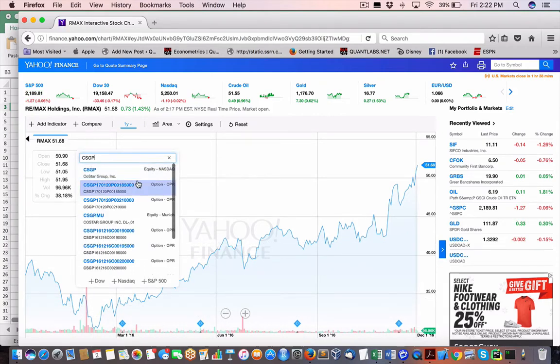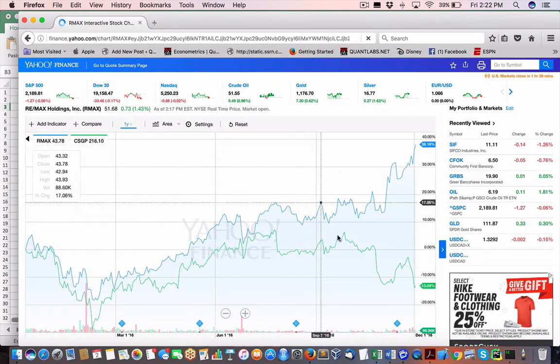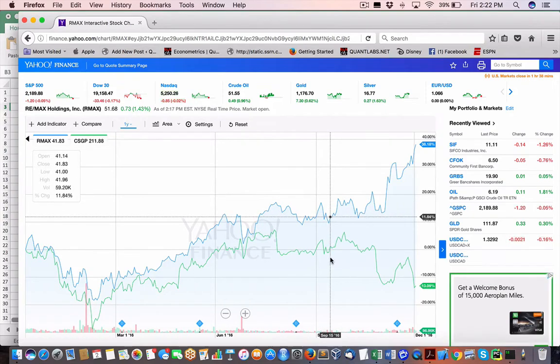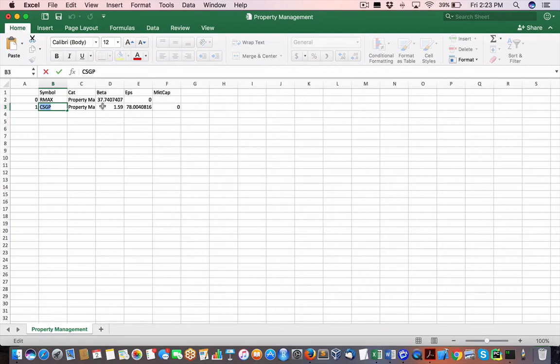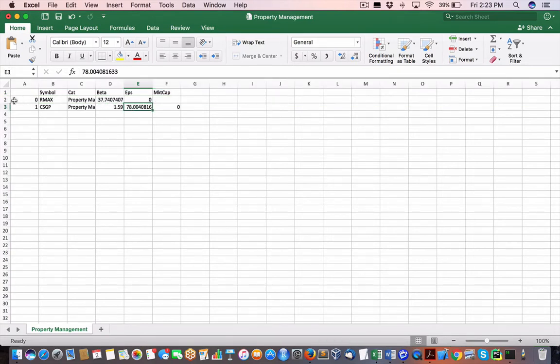So that is CoStar Group. Again, not good. It's in reverse. So let's check out. The only reason the system picked it is that the beta in RMAX is pretty good. So this isn't really a good example, but maybe if I had chosen RMAX to be the long and this one, that may work out. But you're not going to get them all the time.